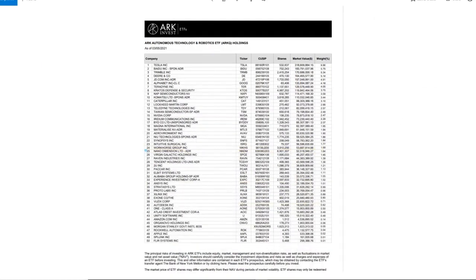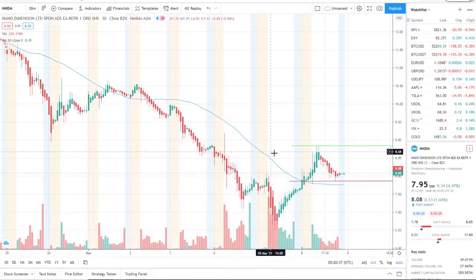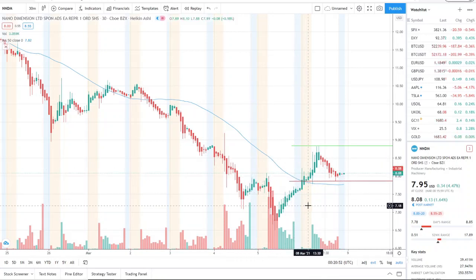If they hold that much, it wouldn't be so much of a red flag like everyone is saying in the comments. I agree with all of you guys that watched the previous video. They're just unloading, they're repositioning, reallocating. But something I'm noticing is they're taking their profits now in little chunks.